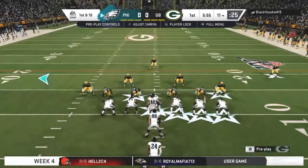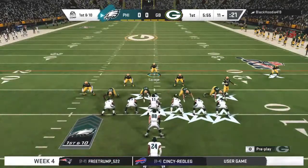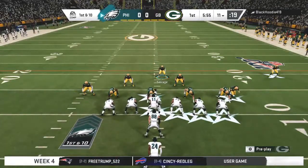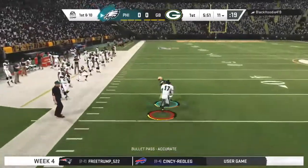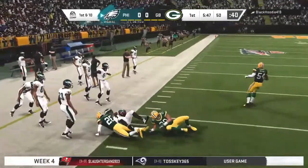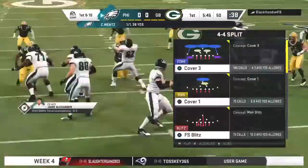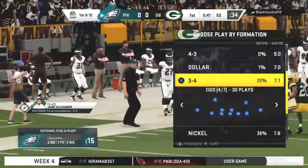Wentz and the Eagles now with a 1st and 10 at their own 11. Now Wentz. And the reception made by Alshon Jeffery. And he's brought down after a very nice gain. Boy, he ran free there after the catch as that winds up going for 38.